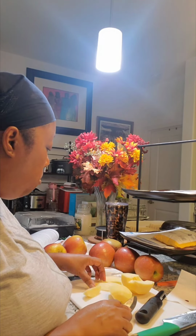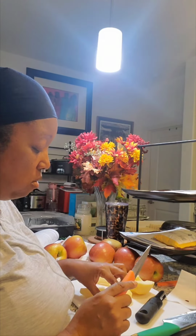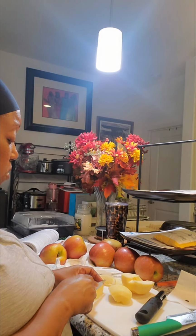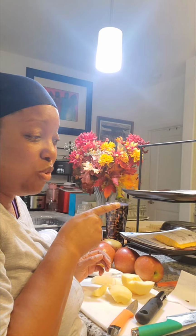Okay, so here's a real thin one. That's a good apple. I've had these apples for a few weeks, which makes me wonder why they're still good, but whatever. Need to grow them. Hopefully my apple trees will start fruiting next year. Anyway, I'm going to finish cutting these, and then I'll let you see the final results.